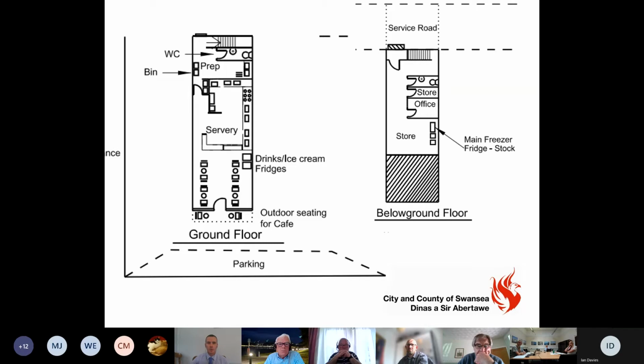Outdoor seating is also shown on the frontage, but highways consent would be required for this. It doesn't form part of this application as it's outside of the application site. The basement level would be used for storage and as an office. In terms of consultation responses, there have been no objections to the proposal.